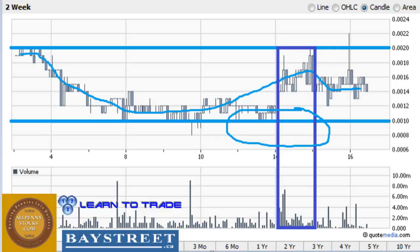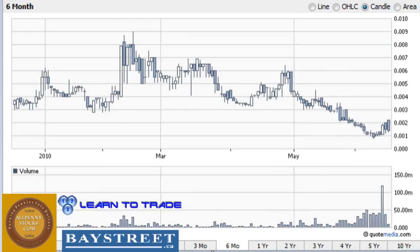Right now we're going to switch over to the 6-month chart and take a look at where the stock has been for the past 6 months. This is a 6-month daily chart. So this is going back just to about December of 2009. And we can see that more recently the stock has been in a little bit of a downtrend, which is defined by this downtrend line right here.